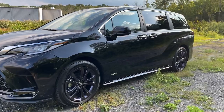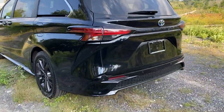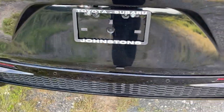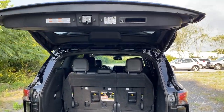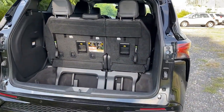Let's move on to some of the outside things. We'll go into spacing and then we'll do technology. All right, so onto the back of the van, it has a foot activated liftgate. Opens right up, one kick motion. You gotta get your foot under there. And people wonder, oh, do I have to push the button to close it? Nope, it's a one kick motion on the way down, which I'll show you after I demonstrate the seats.